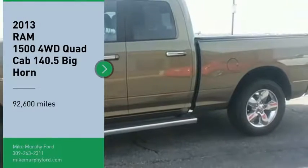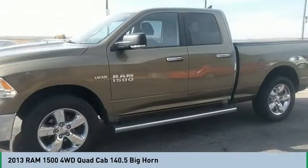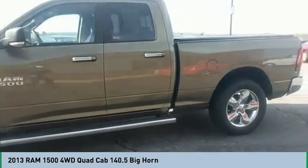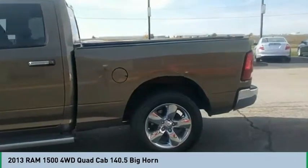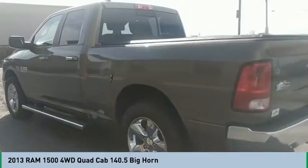Test drive the 2013 Ram 1500. The Ram 1500 went against the Chevrolet Silverado, Ford F-150, and Toyota Tundra, which are all excellent trucks in their own right. The Ram took home the prize for its well-rounded strengths.